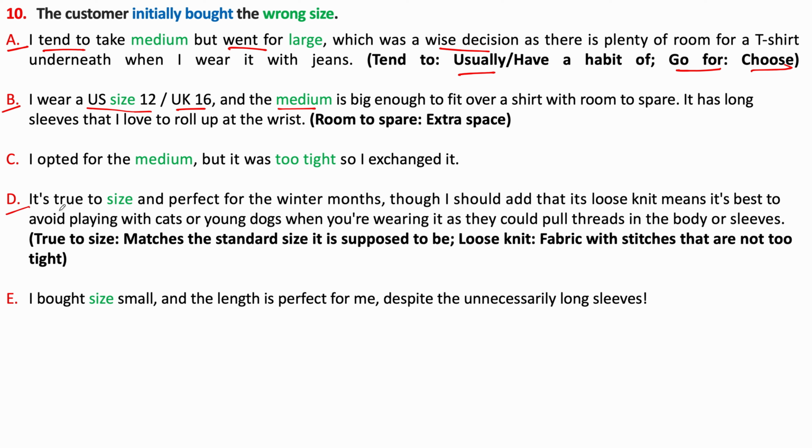Section D says it's true to size. This phrase means that it matches the standard size it is supposed to be. For example, if you usually wear shoes of size 8, but if you order size 8 and the shoes are a little bigger, then you will say that the shoes are not true to size. But if you order size 8 and they perfectly fit you, that means they are the correct standard size. That means they are true to size. In this case, the reviewer is just saying that the size is correct.